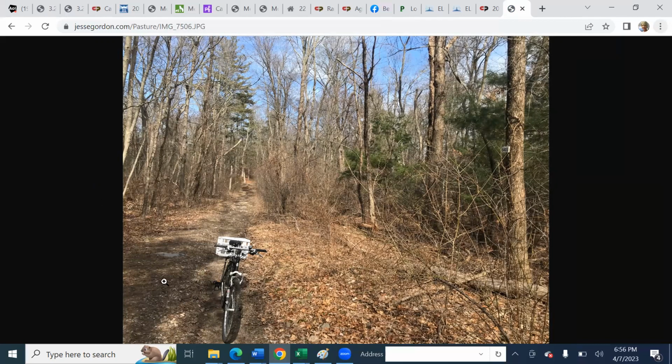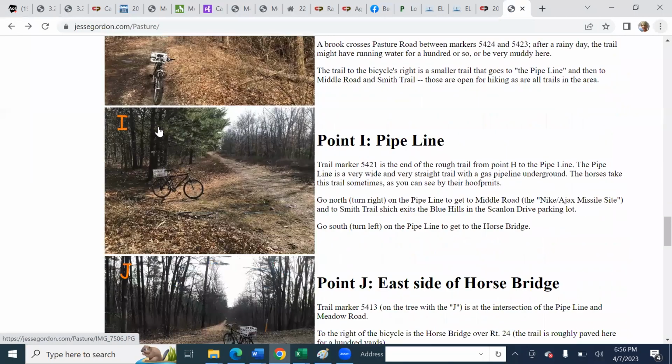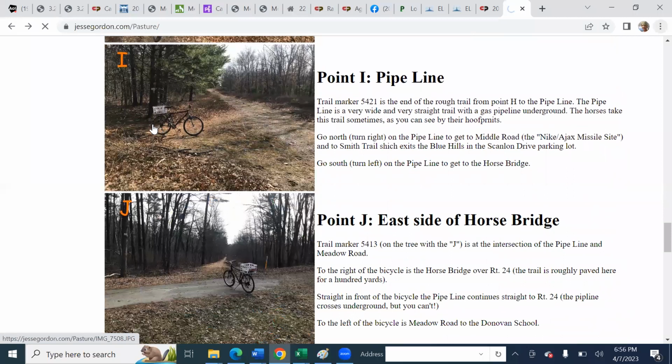This is the wettest spot that you'll encounter, which means if it has rained recently or if it's the rainy season in the spring, it's going to get pretty wet. Most of the other parts of this, you will stay dry, but at this point, it's a little bit wet.